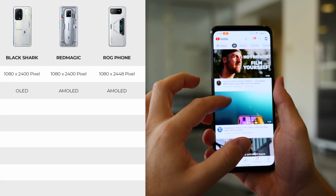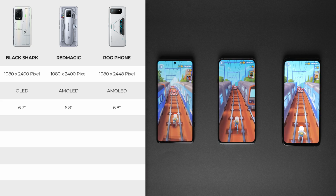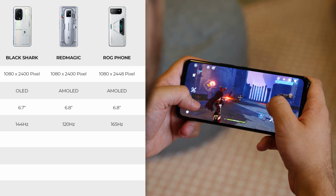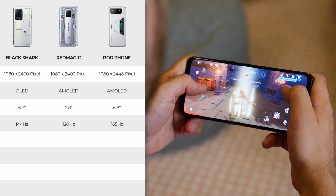They're all around the same size, with 6.8-inch displays on the ROG and Nubia and a 6.71 on the Black Shark. While the ROG Phone 6 Pro has a 165Hz refresh rate, the Black Shark has 144Hz and the Nubia has 120Hz. Keep in mind that a lot of games are capped at 60Hz, so the hardware is going to be more important than the display's refresh rate, because you're not really going to want your phone to drop below 60 while you're playing.